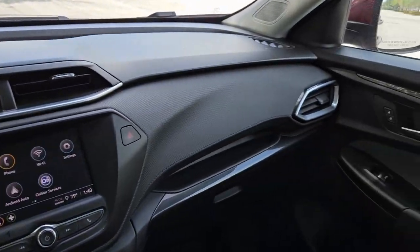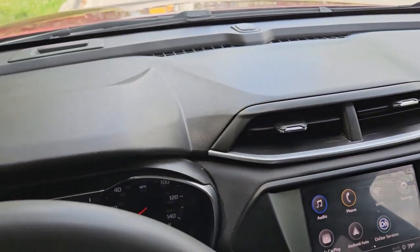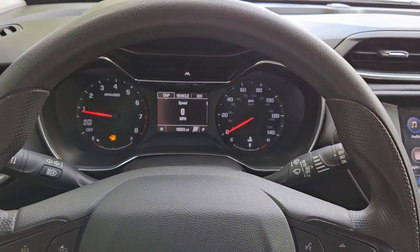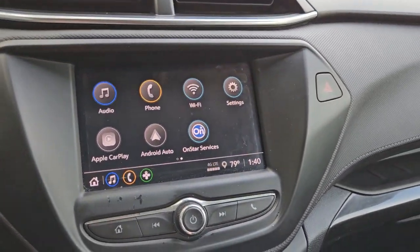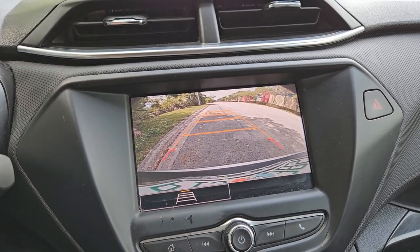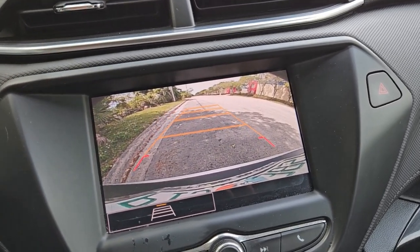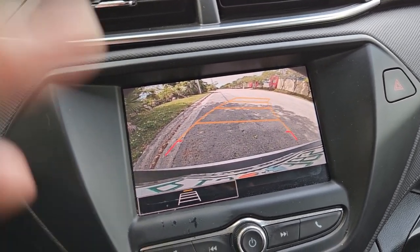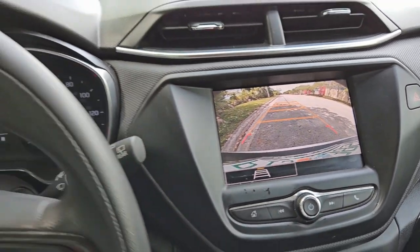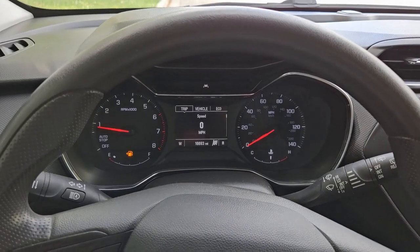Vanity mirror for the passenger, vanity mirror for the driver. Really nice, well equipped. All right, stay tuned guys. We're gonna go ahead and take it for a test drive in a little bit. Be right back. Oh, another feature this one has, backup camera. You put in reverse, you can see the backup camera. And then when you turn the steering wheel, it actually rolls the way that you're gonna roll back, which is really cool. All right, that's pretty much about it. Stay tuned guys, be right back.